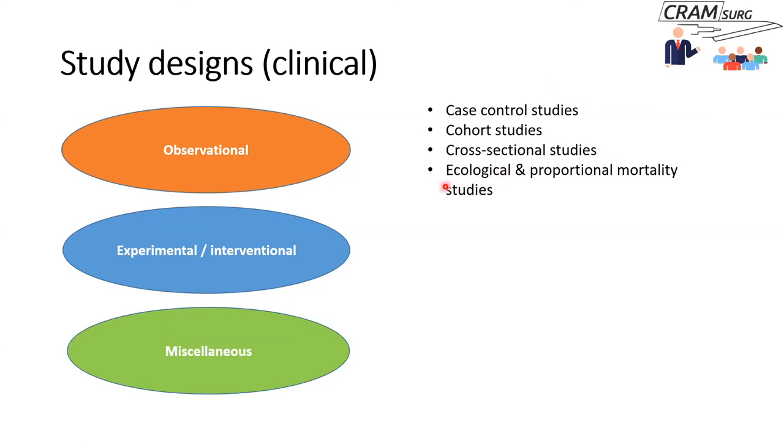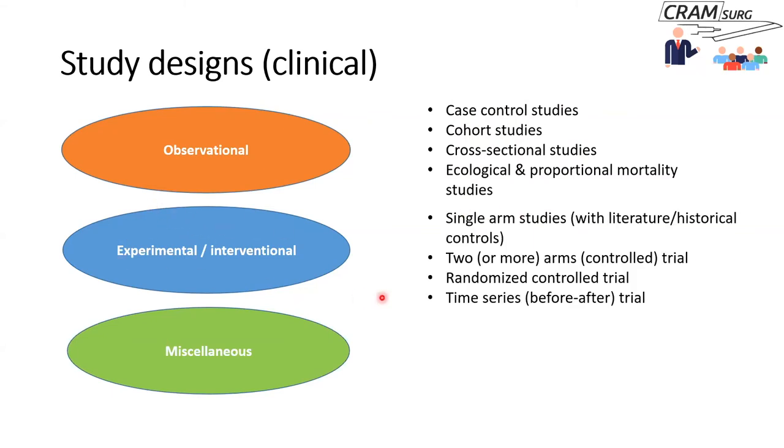And then there are these ecological and proportional mortality studies that I've added to the list just to mention. We don't come across much surgical research that falls under this category. The next group of studies are the experimental studies, where there is an intervention that aims to change the natural history of the disease process.